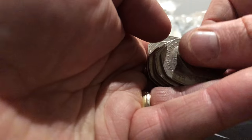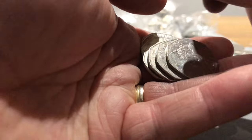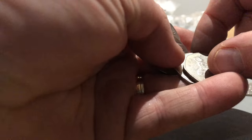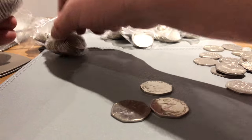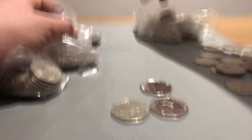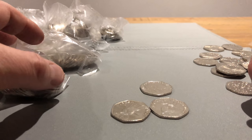Shield, Britannia. Shield, Britannia. Doing really well today, actually. I mean, good football being here. Could I finally break the football curse? Cool. Right, so we've got 1, 2, 3, 4, 5, 6, 7, 8, 9, 10, 11, 12, 13, 14, 15. So we've already done £100.